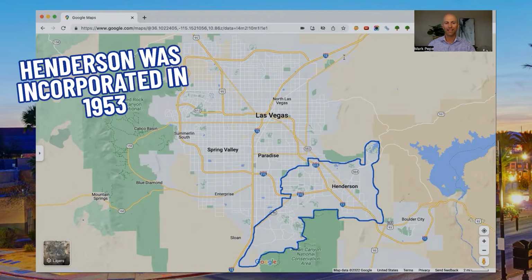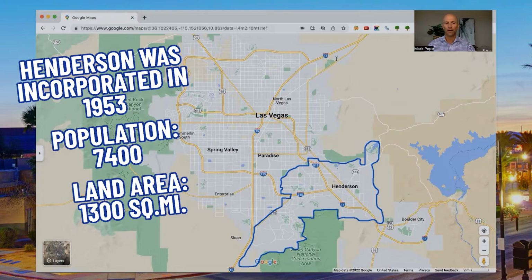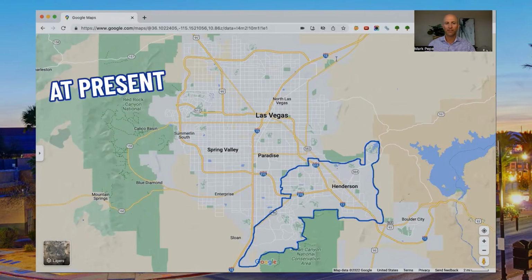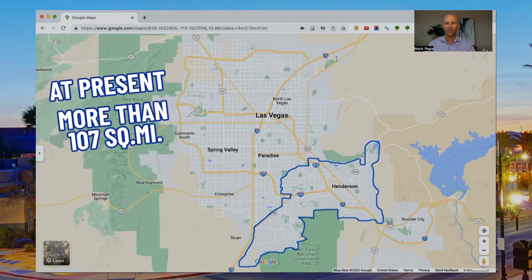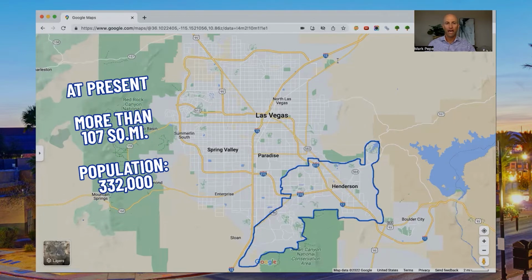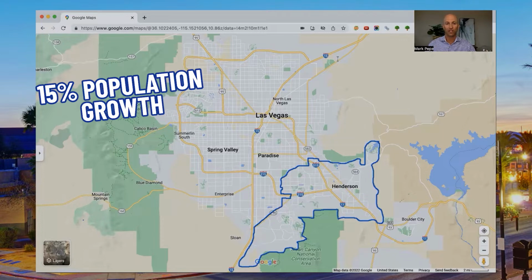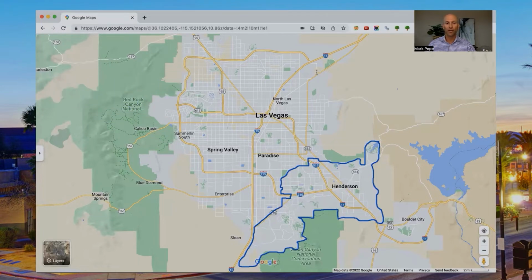When the city incorporated in 1953, at the time it had a population of 7,400 people and was only 13 square miles in size. Today, the city of Henderson has grown to more than 107 square miles and is the second largest city in the state of Nevada, with a population over 332,000 people and growing. In fact, it has grown 15% in the last 2.5 years alone. There's also so much new development currently happening, both in terms of residential and commercial, that further elevates the city as the premier destination.